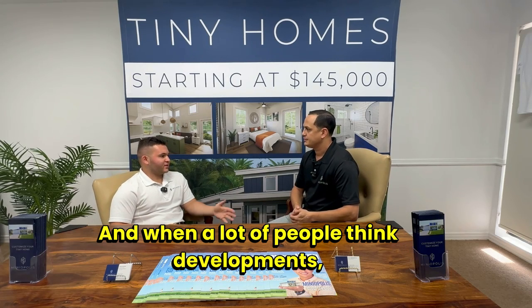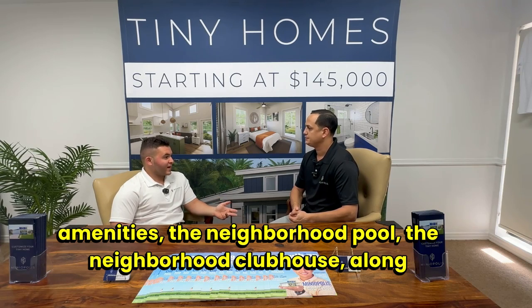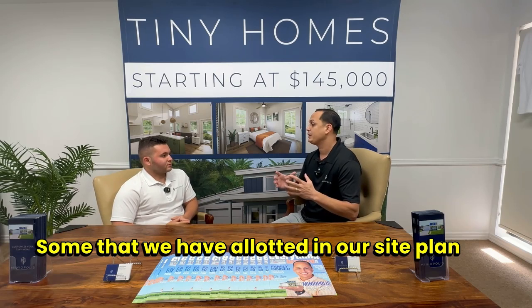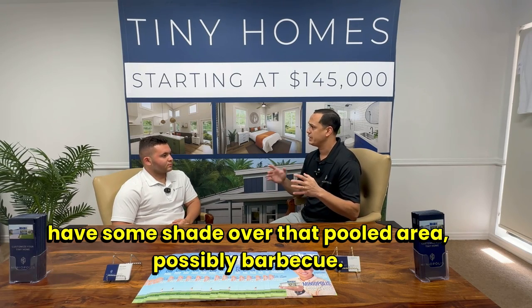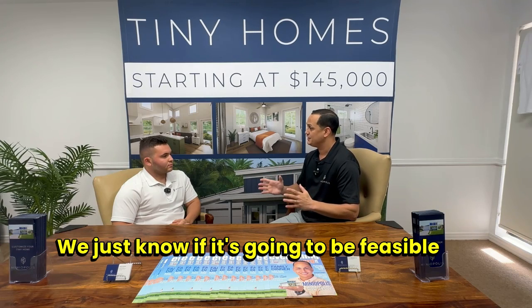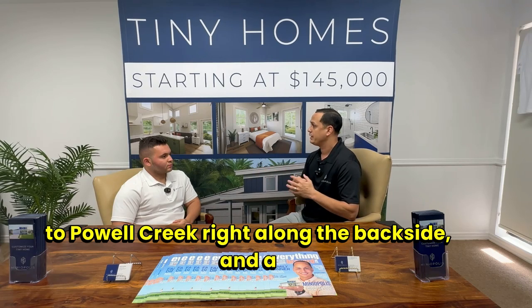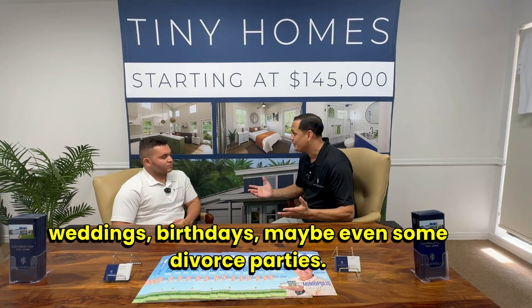And when a lot of people think developments, especially down here on the west coast of Florida, they think of the standard amenities, the neighborhood pool, the neighborhood clubhouse, along with many other amenities, pickleball courts. Will this development include that? Yeah, we'll have a few amenities. Some that we have allotted in our site plan are a community pool, a community gazebo where you can have some shade over that pool area, possibly barbecue. We'll have a nice little dog park allocated. A few things that we're planning, we just don't know if it's going to be feasible at this stage, is a viewing dock that connects to Powell Creek right along the backside, and a clubhouse venue, which will be over 3,000 square feet for weddings, birthdays, maybe even some divorce parties.